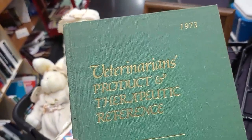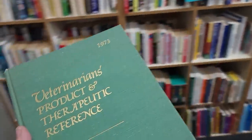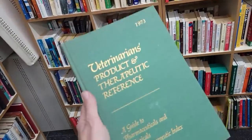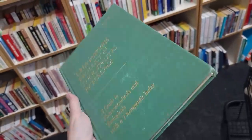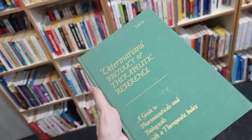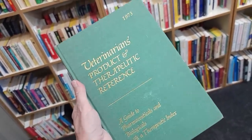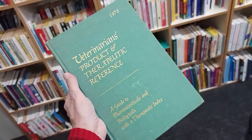It's a 1973 Veterinarian's Product and Therapeutic Reference. I don't know. The price is right. Their books are 5 books for $1, or $1 if you just buy one. So I could find 4 more books and pay the same dollar. So I might look through a little bit more, but as my friend Jeffrey Clark, the Sorcerer's Apprentice, always says, those kind of weird, interesting, sometimes boring titles can be some really good sleeper sellers in the books.